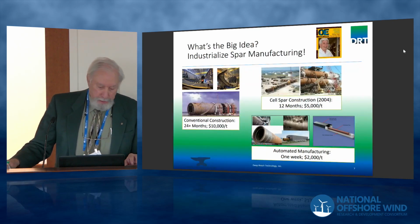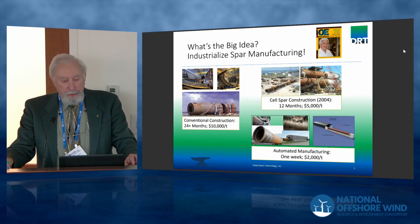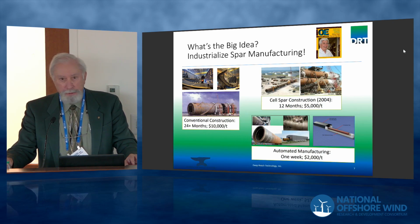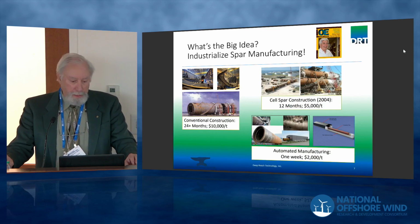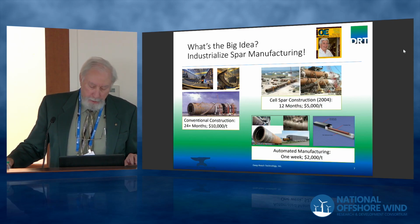So what's the big idea? The big idea is that you want to reduce the cost of construction. Starting out with the original spar designs shown here, it typically took about 24 months to produce one using standard shipbuilding methodologies, where you would fabricate a subassembly, assemble those, put those subassemblies together on a launch rail, and then you'd launch it, tow it, and upend it. That took about 24 months and 10,000 tons, $10,000 a ton.